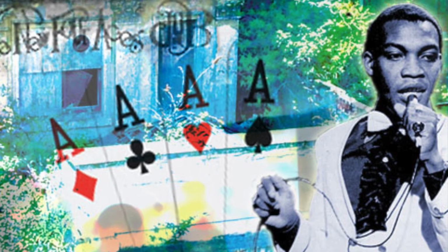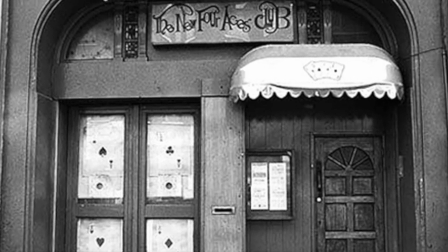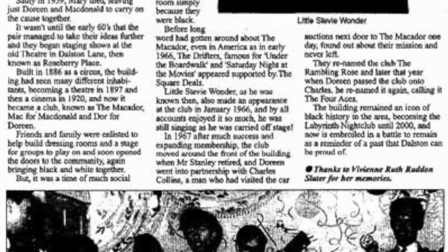With the advent of television, cinemas declined. Of the 12 cinemas in Dalston, only the Rio survives today. But in 1963, the legendary Four Aces Reggae Club had been founded in the entrance buildings of the old Circus and Variety Theatre.